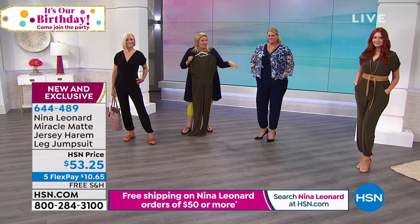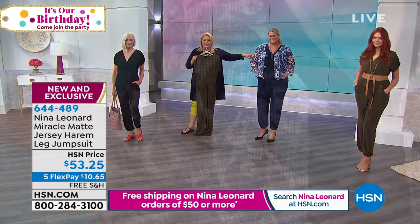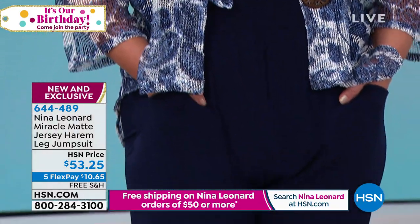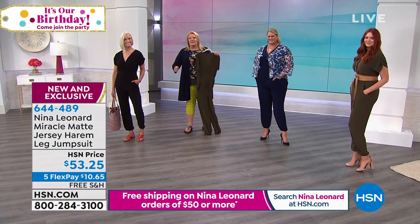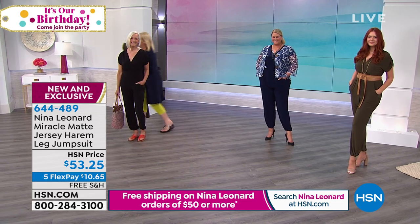Jamie has paired hers, again, with some really fabulous jewelry, and this beautiful printed coconut bolero that we're going to be seeing very, very soon. It looks terrific together. And Jan's going out on the town here shopping, there's no doubt. And pockets! Oh, I forgot to mention the pockets. Thanks, Jan. Yeah, we love a pocket. So, really important.